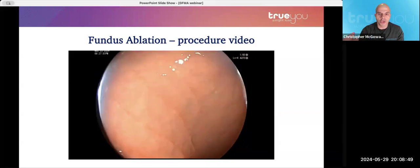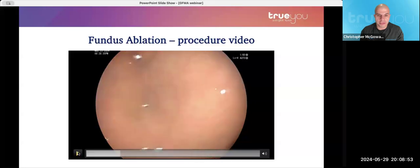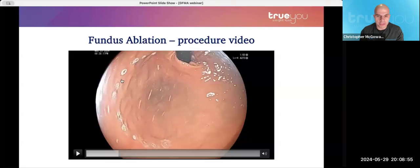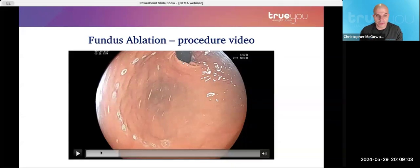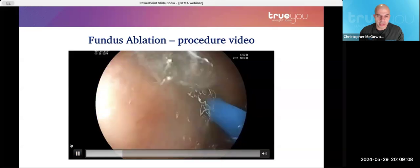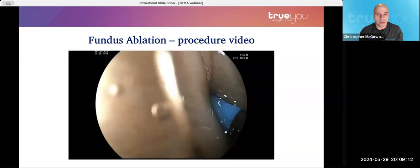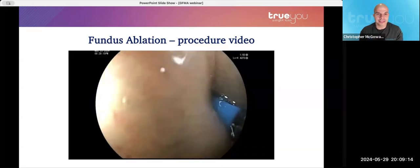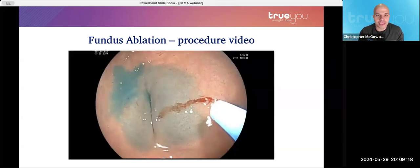And then if we flip the scope around and look up at the top of the stomach, this is the fundus. And if I just look back here, this entire area is the top of the stomach, and that is the fundus. So the goal here is to ablate the entire lining of that area, okay? And so we use this probe, press it against the mucosal or inner lining, and then inject saline with a blue dye, methylene blue, and you can see the tissue just beautifully puffing up, and that's protecting the inner lining.